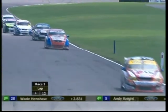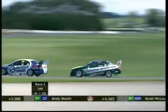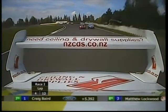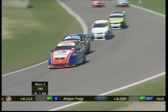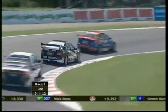So Craig Baird couldn't get by Scotty McLaughlin, so Baird is back in 7th position. Pedals just inside the top 10. The 10th place car is Nick Ross at the head of this queue. On board with John McIntyre, who's in 13th position. There's Nick Ross in 10th, Simon Richards, Eddie Bell, John McIntyre.